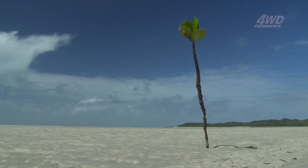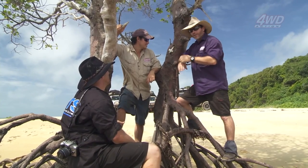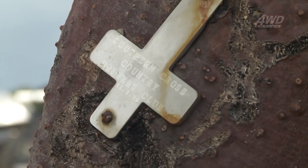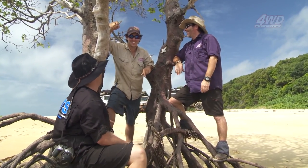Once we eventually arrived at Orford Bay, Sean was poking about the mangroves when he made a very exciting discovery. This is a little cross that's been put up here in February of 1976. Kind of gives me a bit of a lift in spirits. That's a good omen. They only got as far as we did right now, or they made it, one of the two.